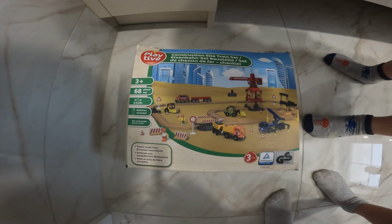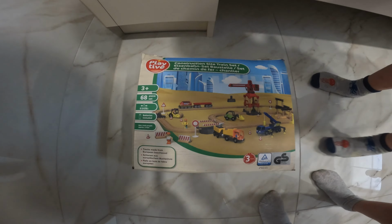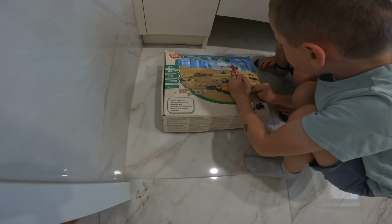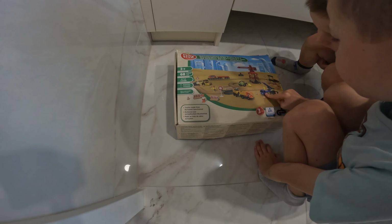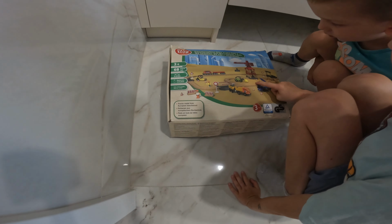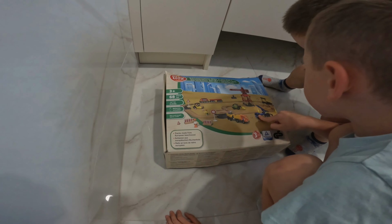Filip, which one do you want to assemble next week for our YouTube fans to see? All right, guys, so the vote has been cast. The boys will assemble this construction site train set next week, so we'll show you what it looks like assembled.